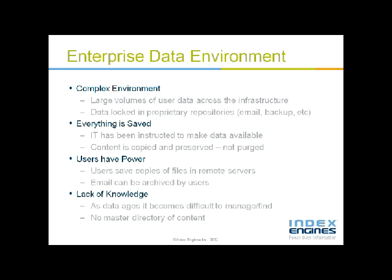In a typical enterprise environment, everything's saved. Most organizations have policy, but may not implement or enforce policy across all data environments. So users save everything. As you know, they want to save all their email and all their files. They're afraid to delete anything. IT saves everything. They copy everything onto backup tapes on the back end of the infrastructure. It's really been a big challenge, with content being copied and preserved and not purged, so copied over and over again.